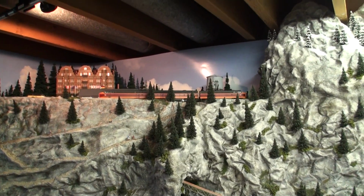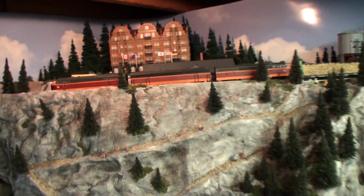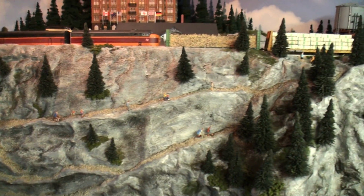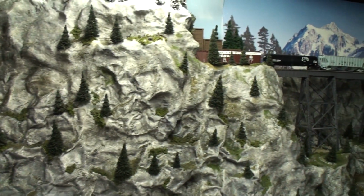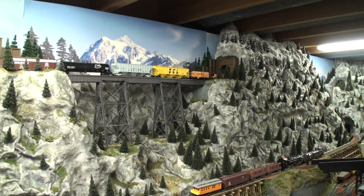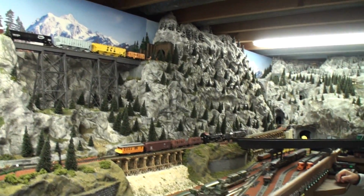So this is a Milwaukee Road train, and this train's going to Milwaukee, and he's stopping right there because the crew will get off and go on in there and get a little something to eat too. And so there's also a car in this train that's got freight. He'll pull up a little bit more and unload freight there after just a little bit.